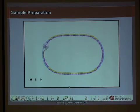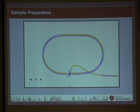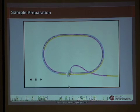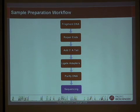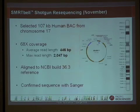And then because our polymerase has strand displacing ability, with whatever read length the system has, it displaces the DNA that it has already synthesized. It just goes around that circle over and over and over again, increasing the accuracy on that one molecule. The workflow is very streamlined. It uses procedures that everybody here is familiar with that are all highly automatable. And instead of taking days, it takes hours.